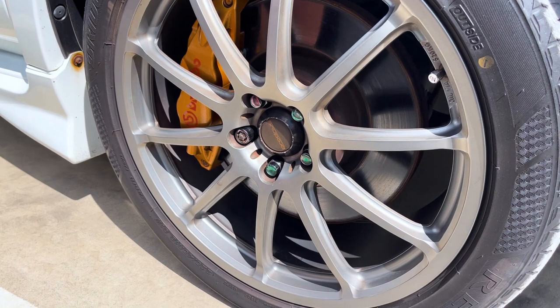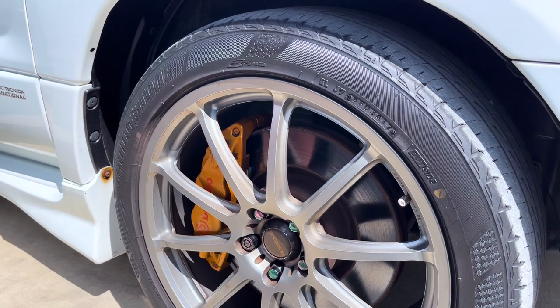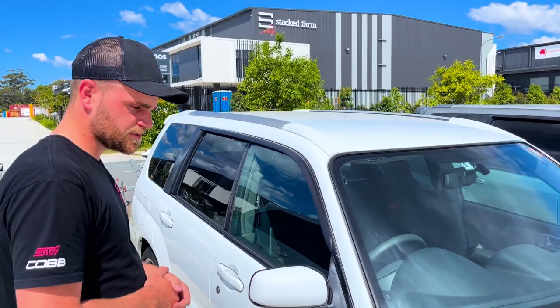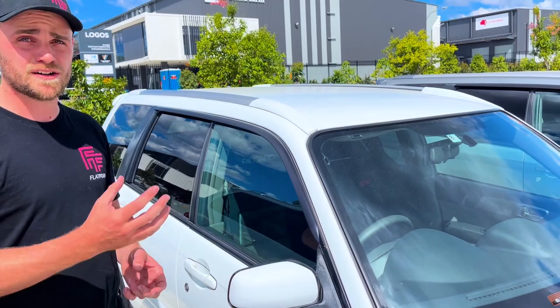What size are they? These ones 17s? I think they're 18s. An 18 inch, okay. So probably like an 18x8, maybe 18x7.5. Love those. This one here has STI optional pink springs in the suspension, as well as STI braided brake lines. So some nice little upgrades.